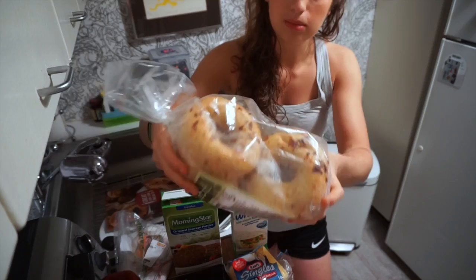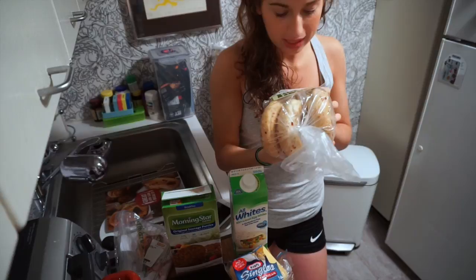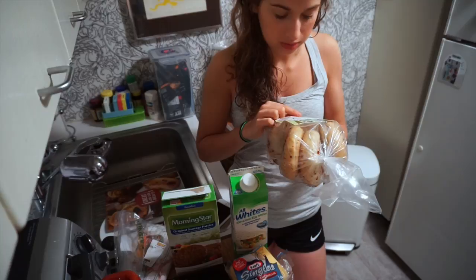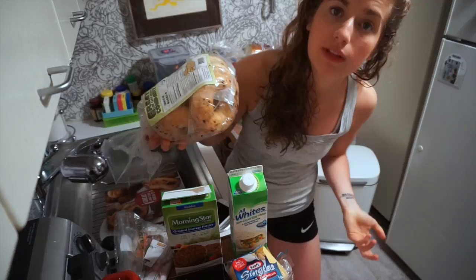And the macros are, let's see, I don't even know if it's in focus again. Doubt it. All right, so one bagel: 120 calories, 5.5 grams of fat, 16 carbs with 14 grams of fiber, and 14 grams of protein. I think that in itself is just crazy. So we're gonna try out one of these tonight. I want to let you guys know, flavor by flavor, how I think they are.